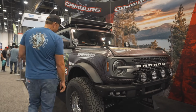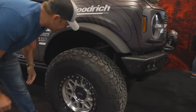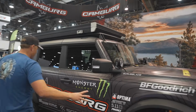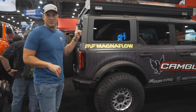We're in the MagnaFlow booth with a wicked awesome Bronco. Check this thing out. We got the full Camburg upper control arms, lower control arms with the Fox Performance. This is the heavy duty suspension setup. I believe, yeah, the long travel kit. Not a ton of lift, but this thing is gonna be able to articulate and go anywhere. You got the GFC 10 up top, Rigid lights, really awesome wrap. And I think one day we will definitely put Camburg on our rigs, but overall, sweet build at MagnaFlow.